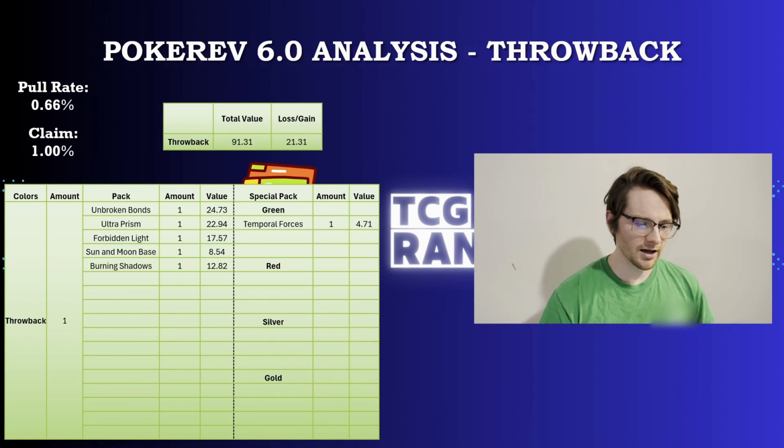Next is the throwback pack. So the throwback pack is interesting. It has the 5 normal packs as older throwback packs. I think they're specifically Sun and Moon or XY, something like that. And this one I saw was organic, and they did not advertise it. I actually didn't even see any other ones that were advertised, so I just saw the one.